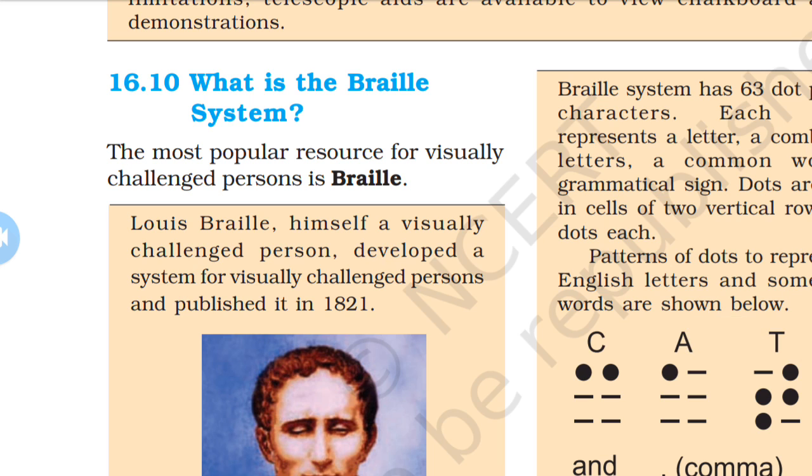Now we discuss what the Braille system is. The most popular resource for visually challenged persons is known as Braille. Braille code is used for common languages, mathematics and scientific notation.